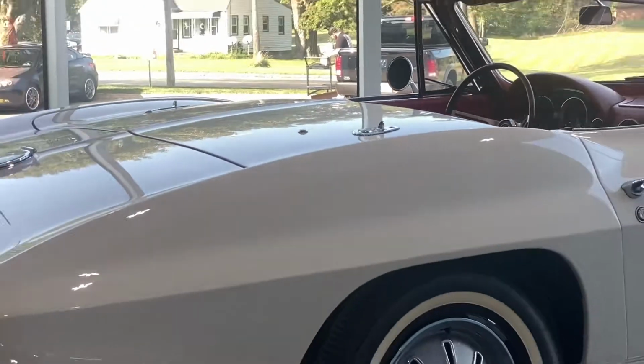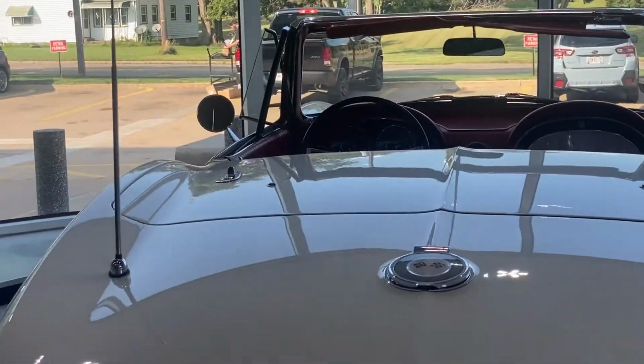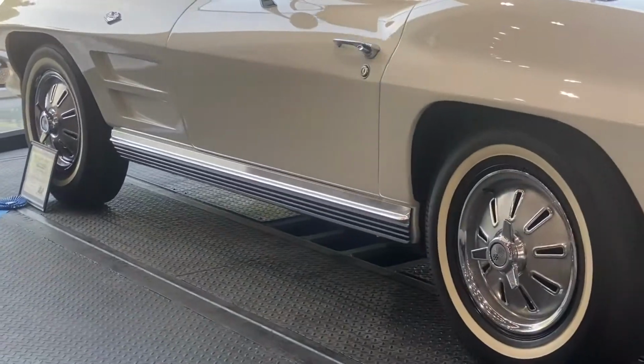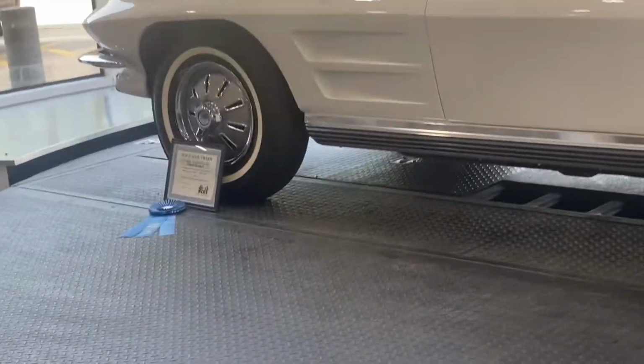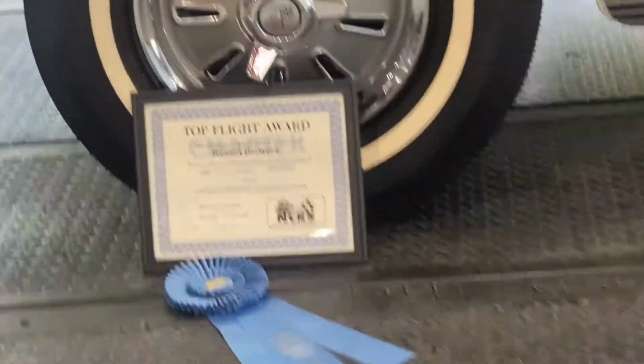Ooh, we got some Corvette candy in here today. This one's nice. White with red interior, you can't beat that. Original Corvette knockoffs. Top Flight Award winner.